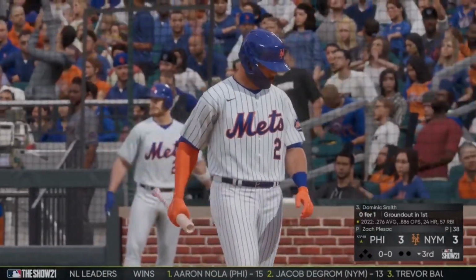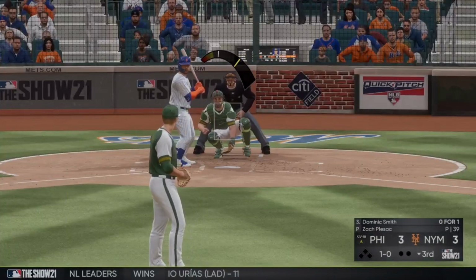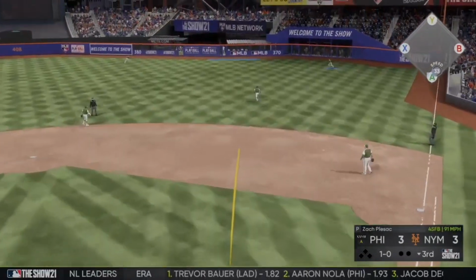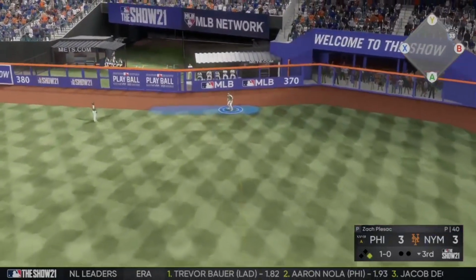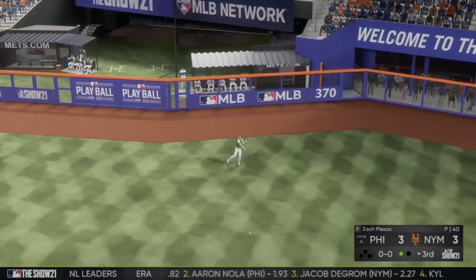And next, it'll be the outfielder, Dominic Smith. No left fielder. Pulled toward right center field. On the move is Harper. He gets to it and makes the catch for the first out.